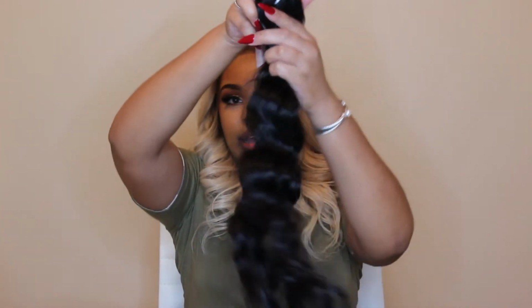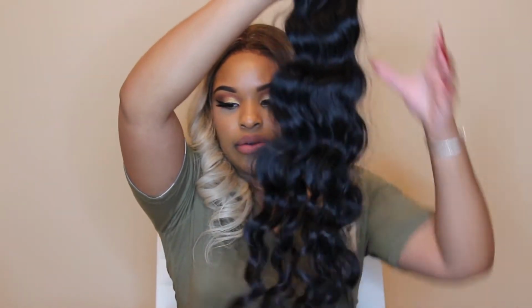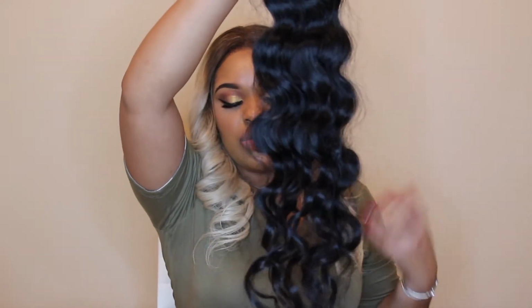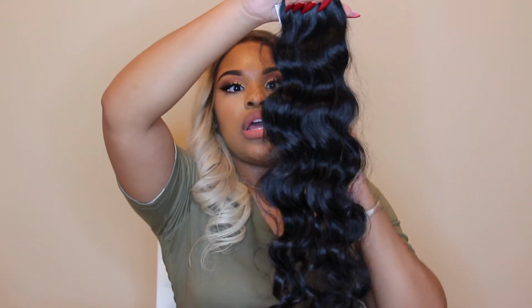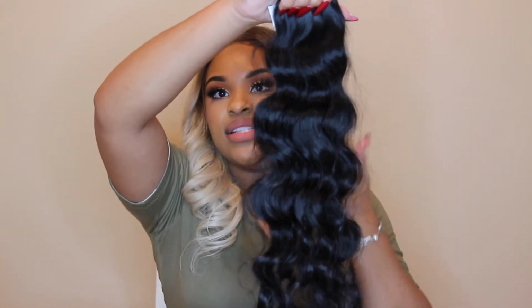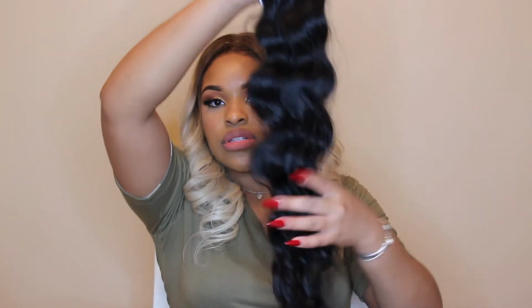This is a wavy curly bundle. This is about 26 inches. So this is kind of long, which means that the curls aren't as curly. It's more of a relaxed curl, and it's almost more wavy, but a deep wavy, I guess you can say. But this would be a curly hair, and it's 26 inches.